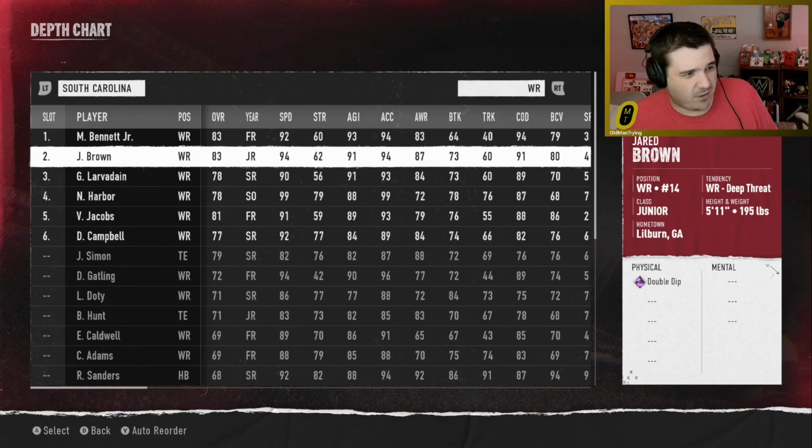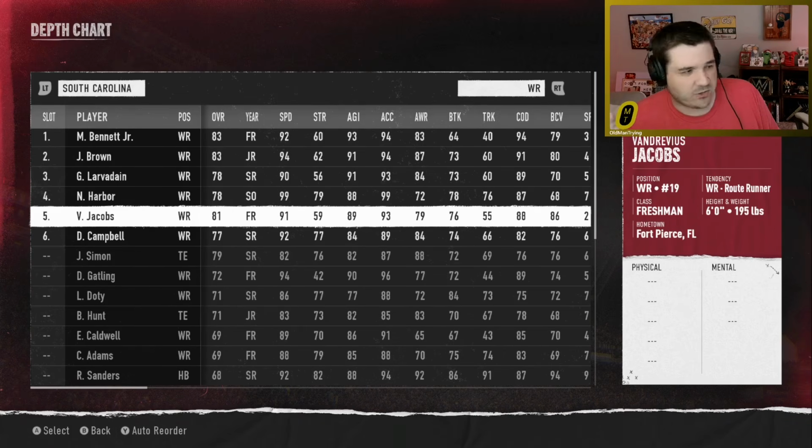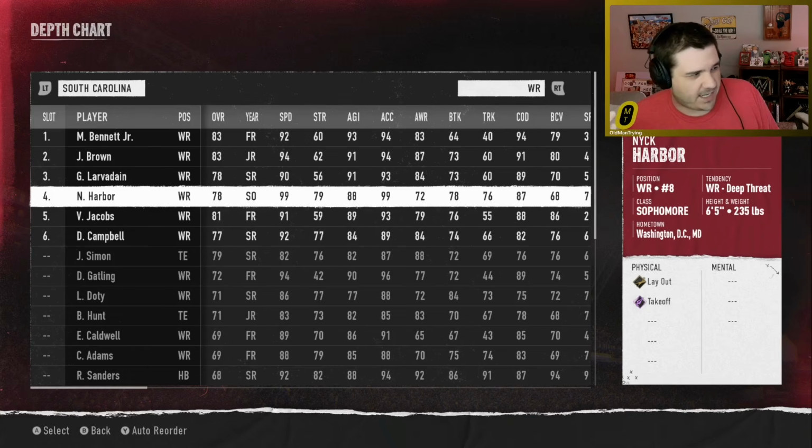Mazeo Bennett. We are also keeping Jared Brown in his 94 speed. And I've said before, double dip, to me, like the most useless ability you can have on a wide receiver. Just for me personally, I never run double moves. If you do, great. He's got it in platinum. So just with those three, we've got a solid base going. Gage here is going to be gone. He is a senior, but Jacobs is also coming back. So we got 4 receivers, 99 speed, 92, 94, 91.